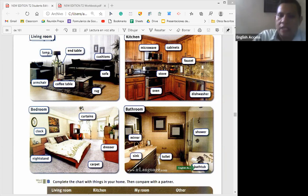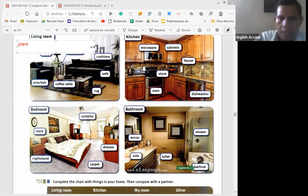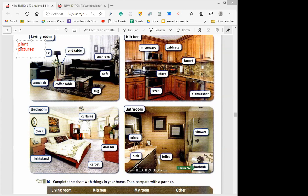Now, guys, for example, look at the living room. What other things do you see in the living room? Let's say there is a plant, right? There's a plant in the living room. What else? Pictures, teacher, on the wall, I guess. Okay, pictures. The cushions. No, not the cushions.